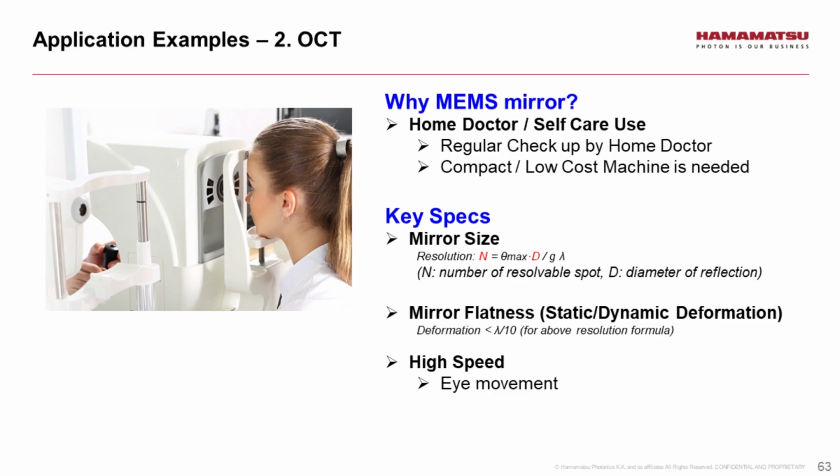What are the key specs required for this application? First thing is mirror size. Why? Once again, the resolution is related to D, the diameter of the refraction. So mirror size has to be relatively large. Another thing, mirror flatness has to be there. The above resolution formula is only applicable when the mirror is flat.